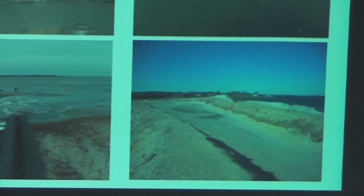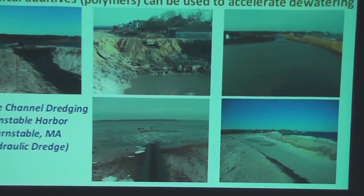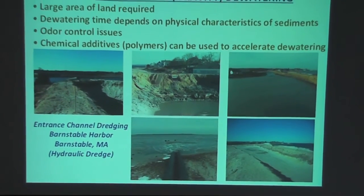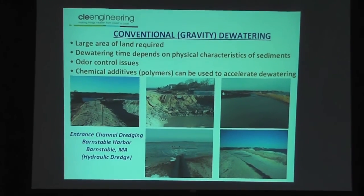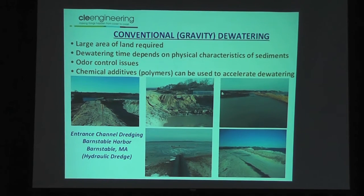The problem with that is you need a real big area of land to do this. Because remember, we're not just putting in sediment. We've got to have a big enough area to contain the water. And there's lots of volume of water on top of the sediments that we have to handle. The dewatering time is, again, dependent on the type of material I'm pumping. If it's very, very fine grain, it's going to stay in suspension longer. It's going to take longer for it to fall out of the water column, making you have to actually have a bigger containment basin to give it enough time to settle out.